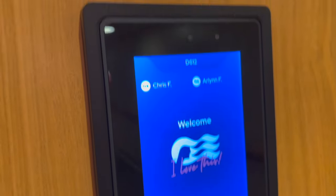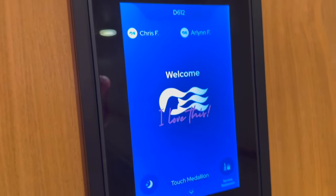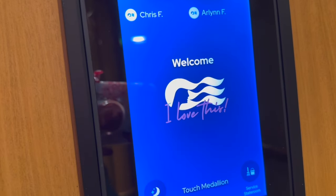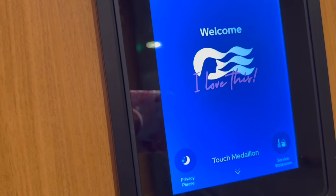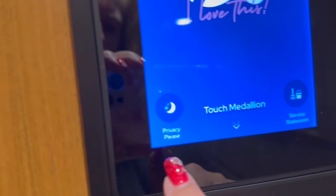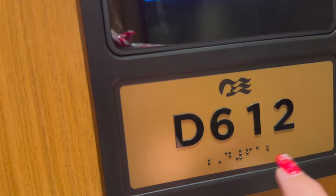But you can see this touch screen on the outside. Chris F. and Arlen F. Our last name starts with F. Welcome. I love this. And you can do service the stateroom or privacy please. And D612. And it is a mini suite. I'm going to walk on in here.